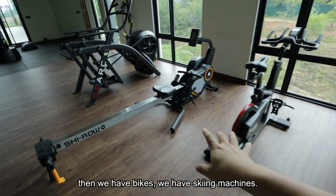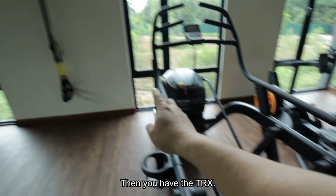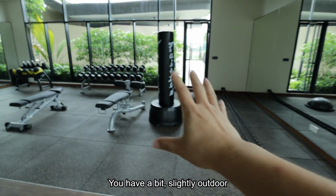Then we have bikes, we have skiing machines. I haven't seen these before. Then you have the TRX, you have a bit slightly outdoors, free weights.